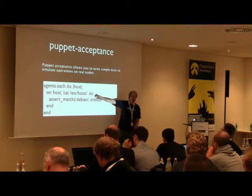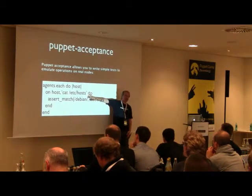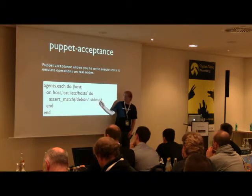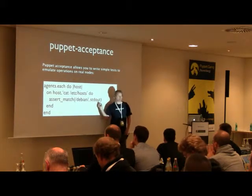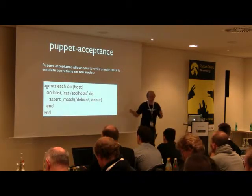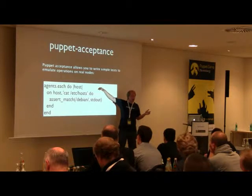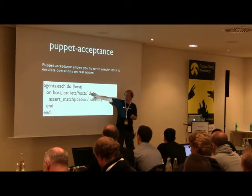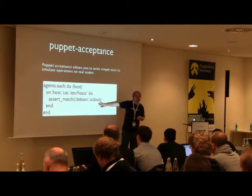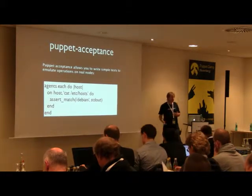And here you want to say, on host, run something, and this is just a shell command, and then make sure that the result, or the standard out for that result, is going to match this regex. So what's actually happening here is that for every host that you've configured for Puppet Acceptance, it's going to SSH in, run this command, check the result of standard out, okay? Now that in itself is probably not that useful.